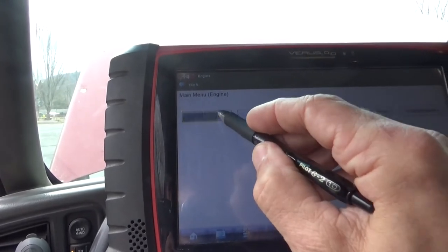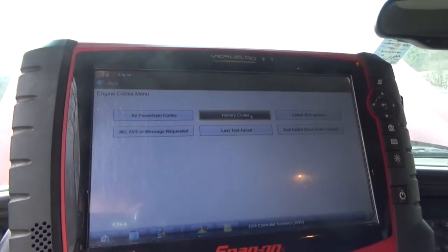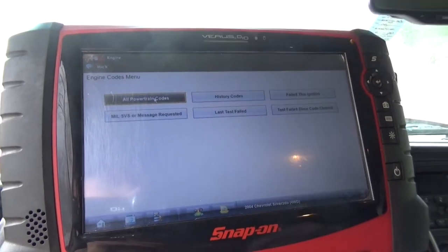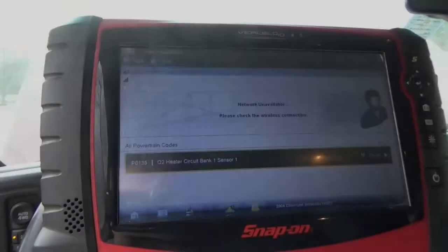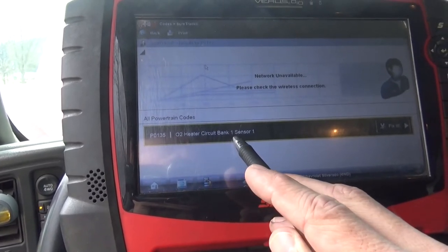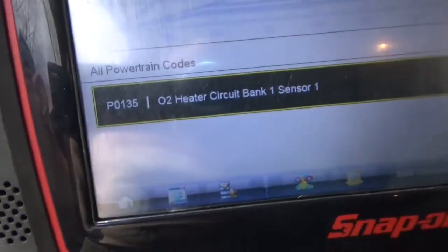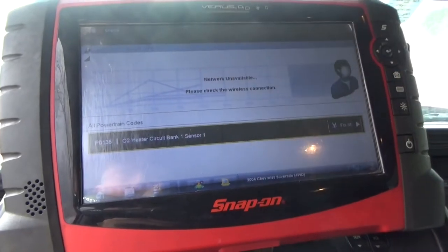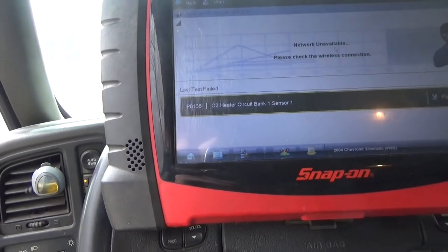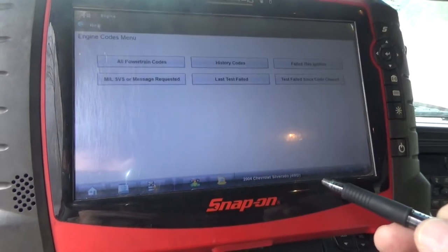Codes menu. Display codes. History codes. No codes present. All powertrain codes. P1350 heater circuit, bank 1 sensor 1. And the check engine light is currently not on. Test failed. That's about it. Oxygen sensor.